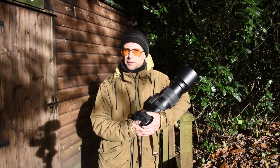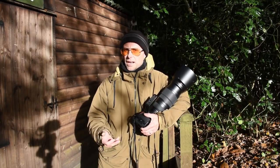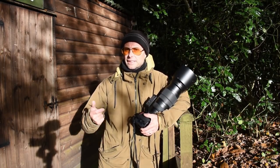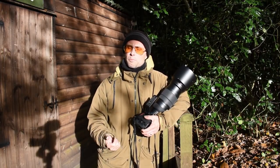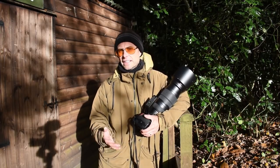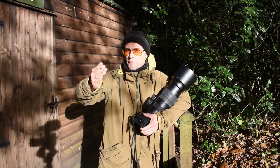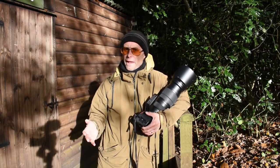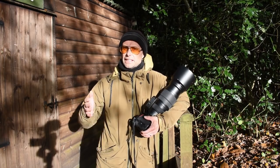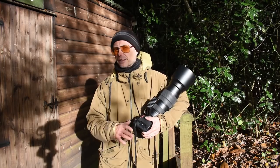And the sort of subjects I'm expecting today are nuthatches, woodland birds, common birds like all the tit species, so blue tits, great tits, maybe coal tits. Quite possibly, you often get great spotted woodpeckers here, and then occasionally you get tree creepers as well, and they're lovely little birds with sort of curved beaks. So if you've got a well-established feeding station, it gives you a really good chance to get these woodland bird photographs, and it's fantastic.